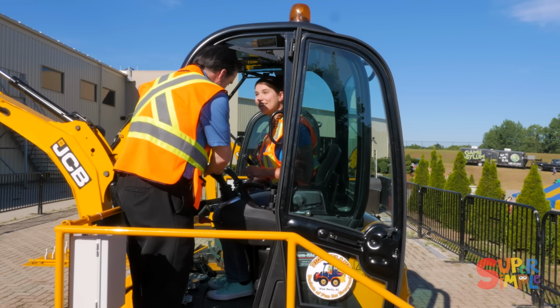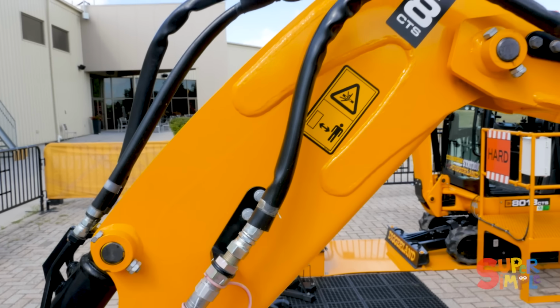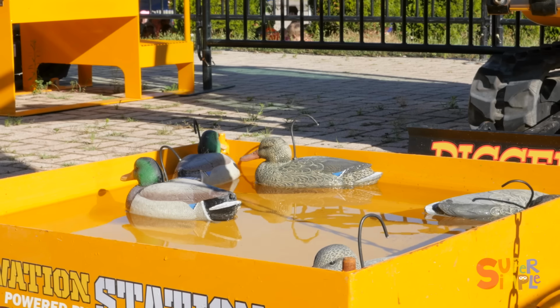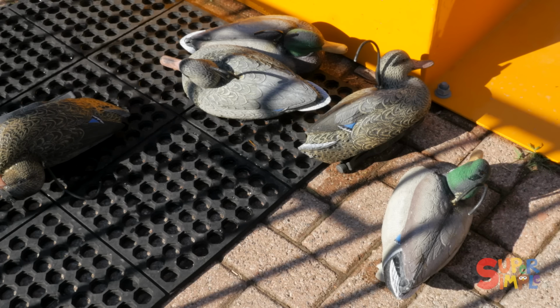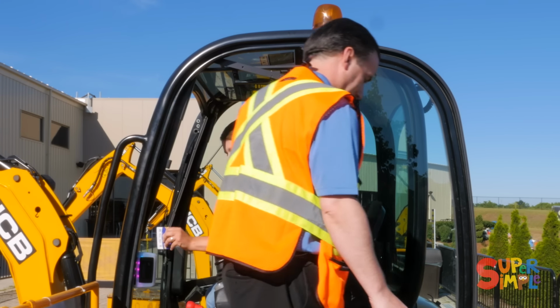Okay, so you're gonna use these two joysticks to operate the arm. It's gonna go left, right, up, and down, and the end of the arm is gonna go out and back. And your objective is to try and get the ducks out of the pond and onto the mat. Are you ready? I'm ready. All right, swipe your card, and you can begin. Here we go.